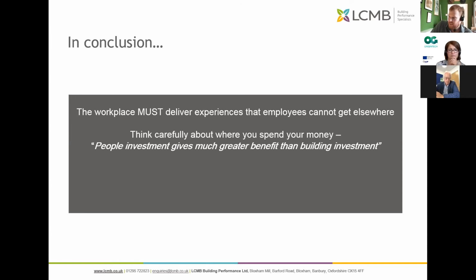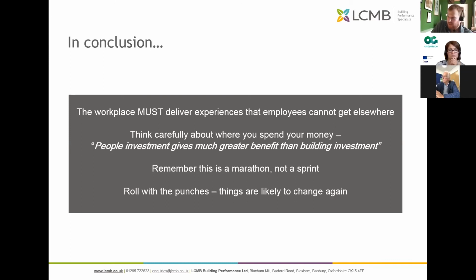If you are going to invest, invest in the people. Training, better ability to work remotely, better resources. It will pay back more than investment in the buildings. And then it's a marathon, it's not a sprint. This situation is certainly unique, it's changing all the time, and there's no quick resolution here. So take your time, spend the time you need and get it right.